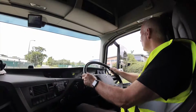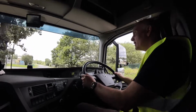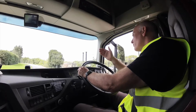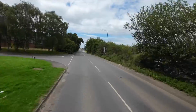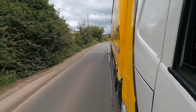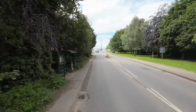A fair bit of traffic behind me, 30 mile an hour at the moment. I'm just checking out up the road ahead to make sure there's nothing coming out from the junctions. I'm sitting towards the crown to improve my vision around that left-hand bend. Lights are on red up ahead, so I'm just going to check the mirrors, ease off the gas a little bit. Again, check the mirrors, smooth on the brakes. Don't want to crowd out.